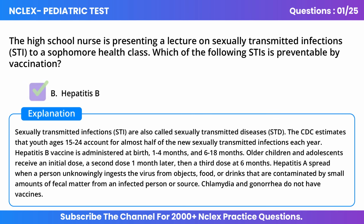Sexually transmitted infections, STI, are also called sexually transmitted diseases, STD. The CDC estimates that youth ages 15 to 24 account for almost half of the new sexually transmitted infections each year. Hepatitis B vaccine is administered at birth, 1 to 4 months, and 6 to 18 months. Older children and adolescents receive an initial dose, a second dose 1 month later, then a third dose at 6 months.